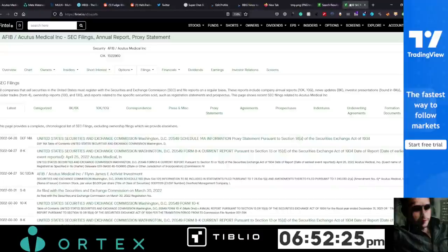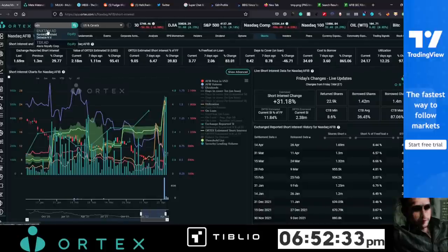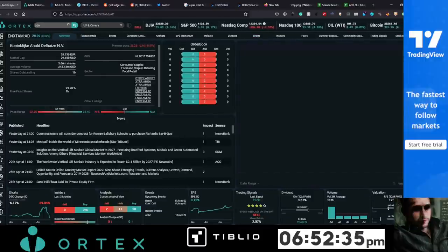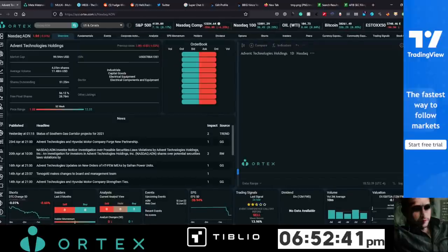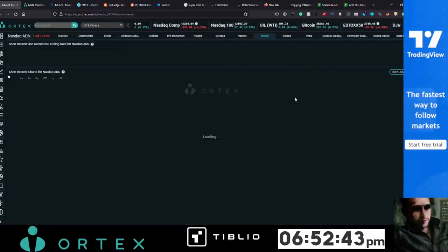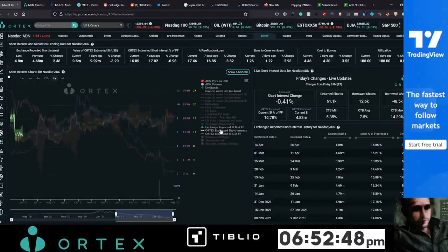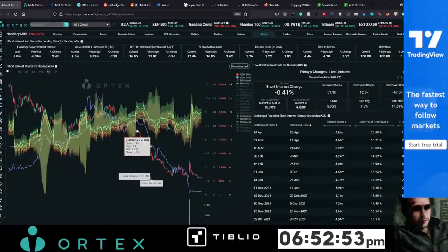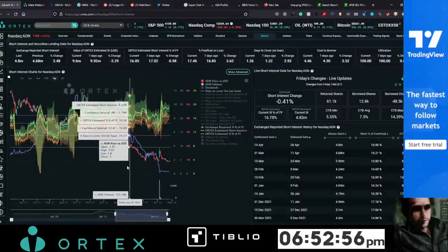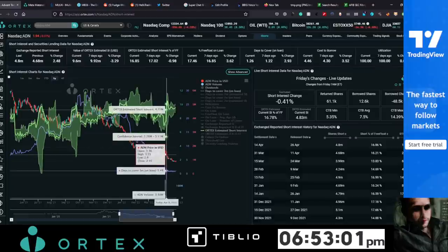Go clean this up a little bit. Oh, whoops. ADN, on the NASDAQ. There we go. About 16.5% of the float is shorted. It is rising sharply. I hate when I forget that. Okay. Let's get rid of the exchange reported and the short interest of the float.